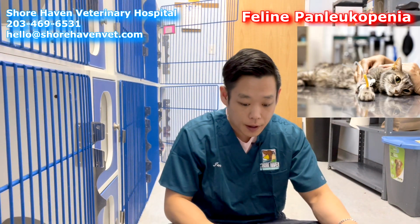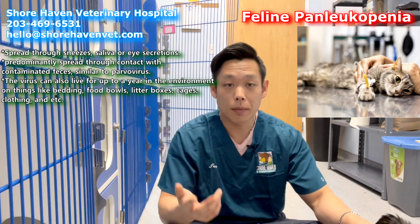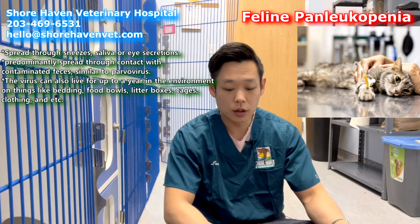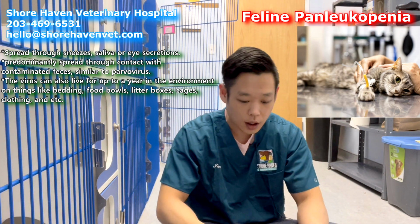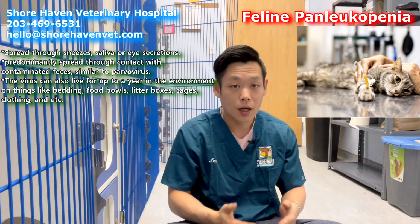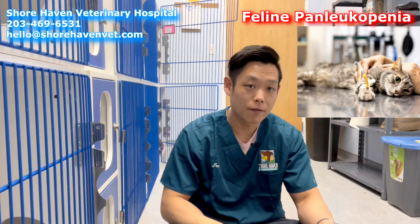Last but not least, the third virus that the FVRCP vaccine protects against is called feline panleukopenia. Now, this virus can also be spread through sneezes, saliva, or eye secretions. However, FPV, which is feline panleukopenia, is predominantly spread through contact with contaminated feces, which is very similar to canine parvovirus, okay? The virus can also live for up to a year in the environment and even on surfaces like water bowls, food bowls, clothing, litter boxes, cages, and etc. So it's pretty contagious. This means that your cat does not even have to come into contact with an infected cat to get feline panleukopenia. So this is exactly why every single cat needs to be on the FVRCP vaccine.